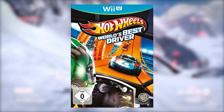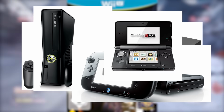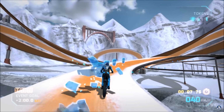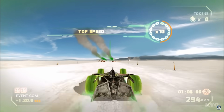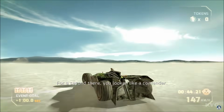In 2013, Hot Wheels World's Best Driver came out for the PS3, Xbox 360, Wii U, 3DS, and even iOS. This game is less Hot Wheels themed and just banking on the extreme sports hype like X Games. Personally, I think this game looks kinda bad. The environments are really dull and there's no racing, just random annoying challenges. And every time you mess up, some guy just tells you how bad you are over the radio.